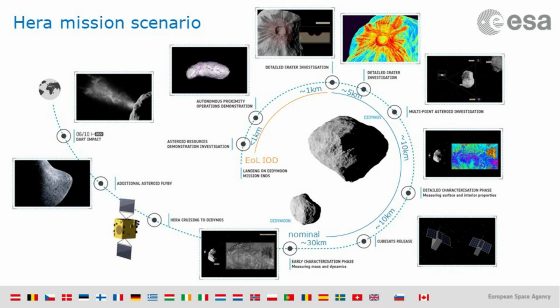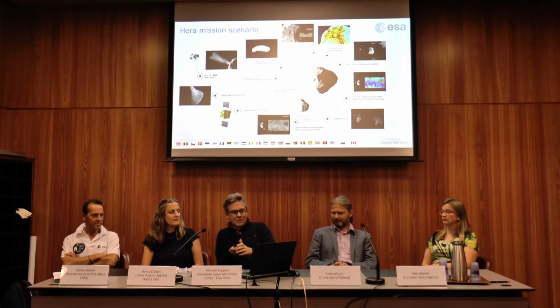The operational concept at the asteroid is largely borrowed from Rosetta, just moving everything closer in, because the targets are much closer than for Rosetta. So one starts with 10, 20 kilometer orbits, getting successively closer in as one has acquired more knowledge about the asteroid pair.